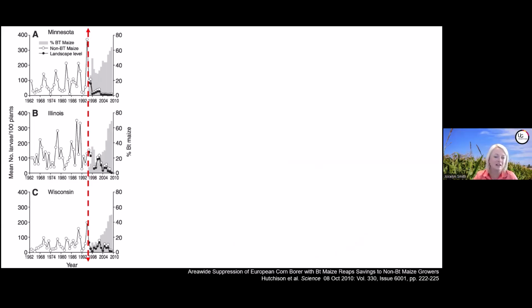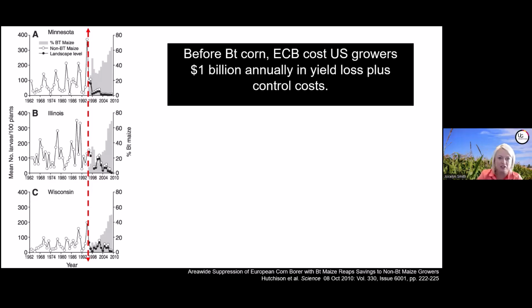These little graphs on the left side of the screen show corn borer surveys from Minnesota, Illinois, and Wisconsin that go back to the 1960s. And you can see on the axis here, this is the mean number of larvae per 100 plants. You can see the cycling of the populations. They do go up and down over the years with natural enemies and things. But that red line on the graph is when BT corn came out, and you can see that since that time, the corn borer populations have really just declined across the Midwest. And we think we have the same situation in Canada, most areas where we're growing a lot of BT corn.